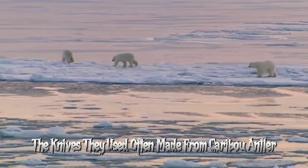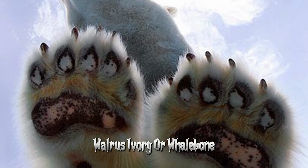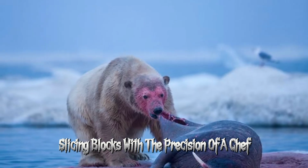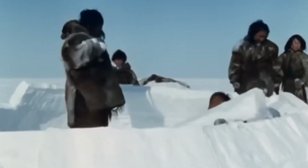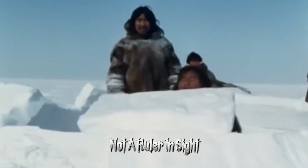The knives they used, often made from caribou antler, walrus ivory, or whalebone, were honed to perfection, slicing blocks with the precision of a chef filleting fish. Each block was sized just right, about 2 feet by 1.5 feet by 8 inches. Measurements learned through centuries of trial and error, not a ruler in sight.